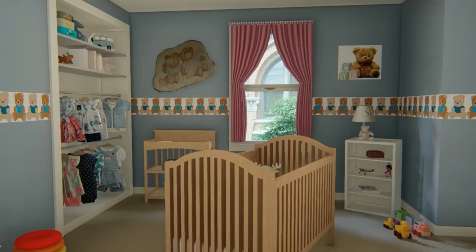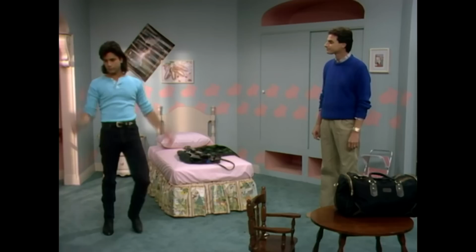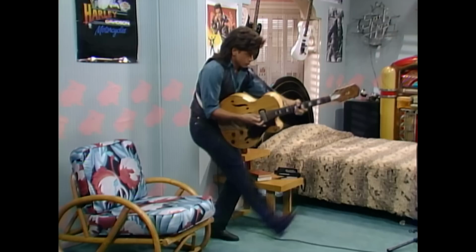Next up, Jesse's room. In season 1, we discover that Jesse has taken the room that formerly belonged to Stephanie, hence the pink bunnies on the walls. But he quickly adds his own favorite things, guitars, posters of motorcycles, and one of Elvis.